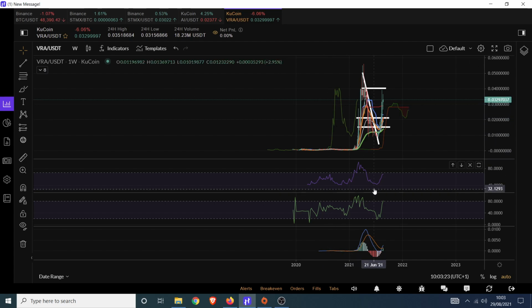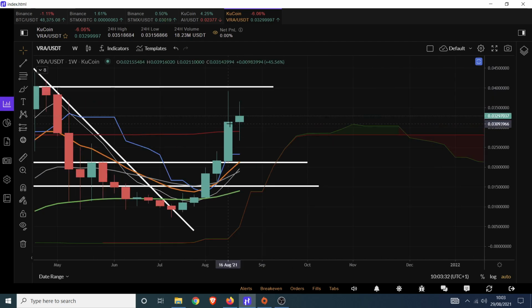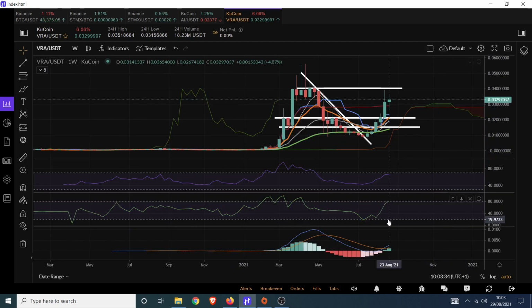I can imagine this breaking up above 95, 96, 97 again before I would consider taking a decent amount of profit on this one, which means that yes, we are getting into uncomfortable territory, but for an asset like this, I think it can get way hotter before it's time to start getting out.